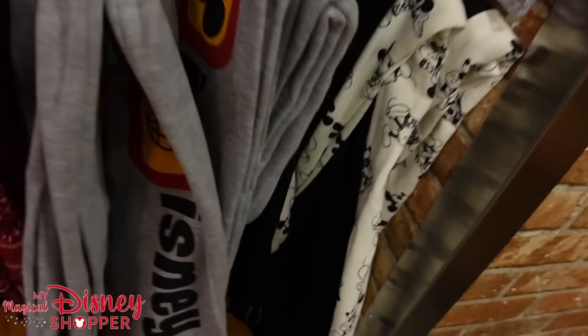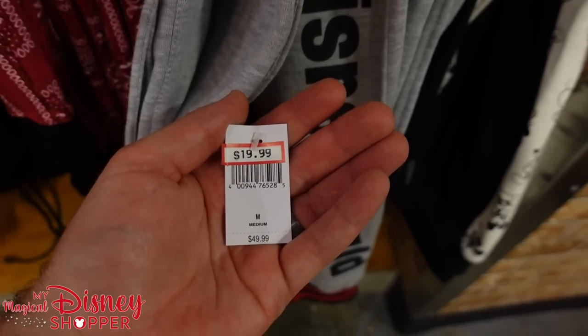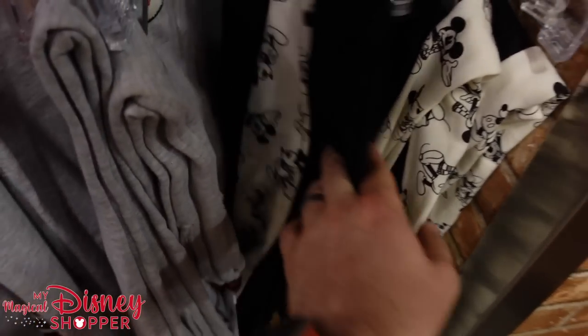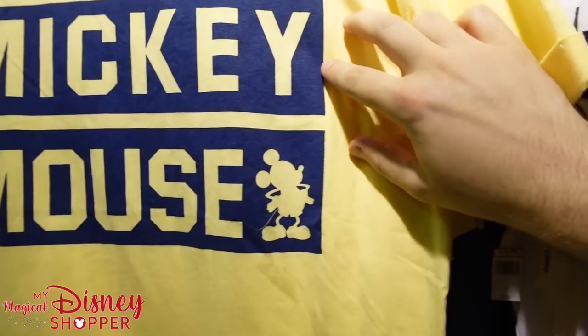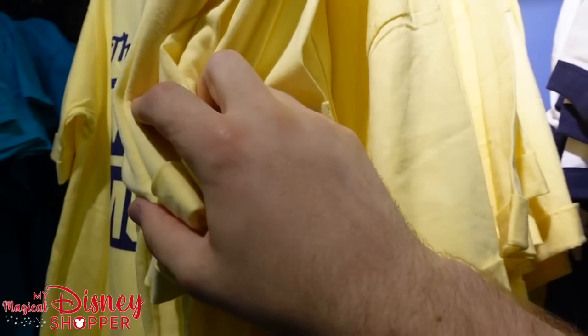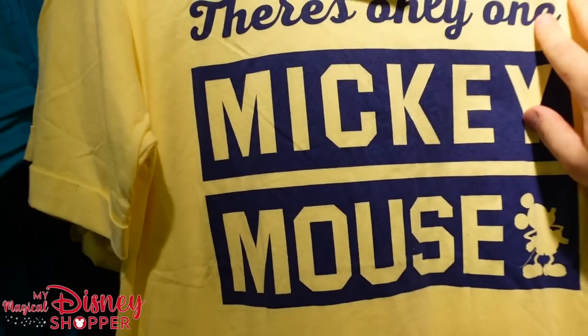More of the vault collection. Lots of vault collection here. This has not been a very popular line, I don't think. $19.99 for those smalls or mediums, larges only. And then here we have more Mickey sweatpants in extra small and 2X. And those are $19.99. They were $44, so a really great discount there. As you see, we saw this one earlier, lots of those. There's only one Mickey Mouse. It's a great one. This is $25.99, and this goes with extra small, small, medium, and extra large. So good to know there.